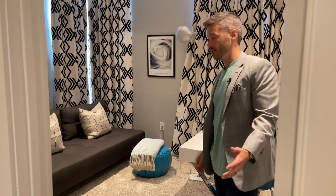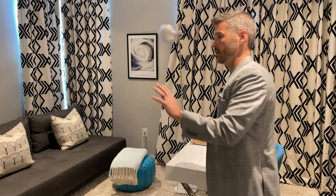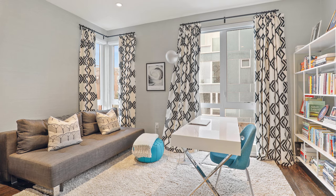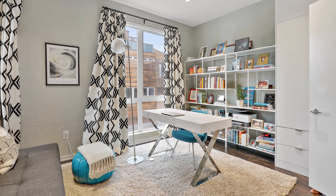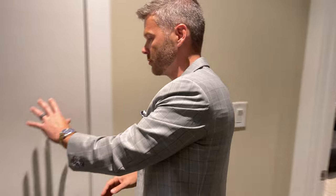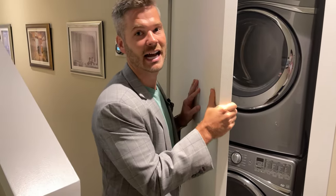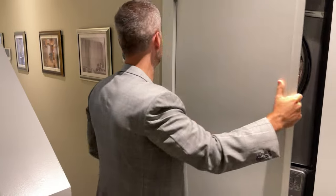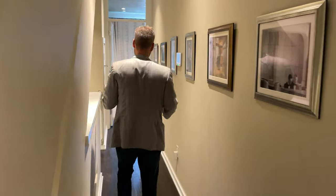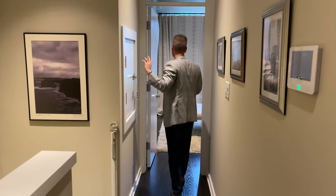Welcome to the second level, front bedroom, its own beautiful ensuite. Full bathroom, nice sized room, corner paneled glass, custom built-ins, walk-in closet. Also, full-size laundry room. Might as well show it to you. And like every other door in the house, solid wood, nothing hollow, nothing cheap. Also on the second floor, dumbwaiter, which again services the whole house.